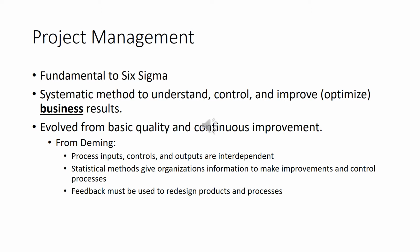And he likes statistical methods, which give organizations the ability to make improvements and control processes. You don't have to look at everything. You have to take a sample, and from that sample, then you can make an educated, data-based decision. And then you look at it, you make a change, you need feedback to make sure that your products and your processes are actually better. It did what you thought it was going to do.